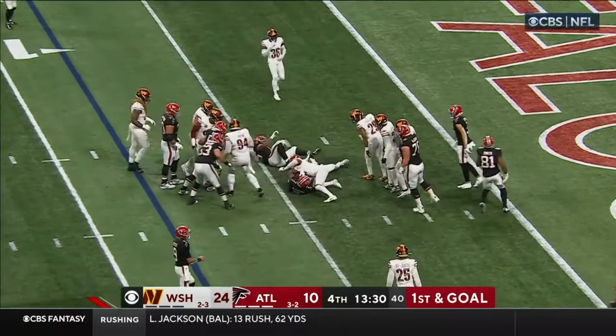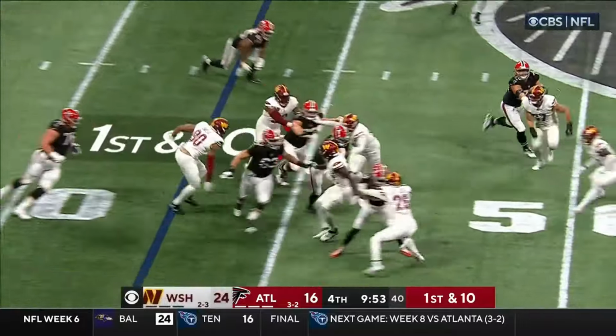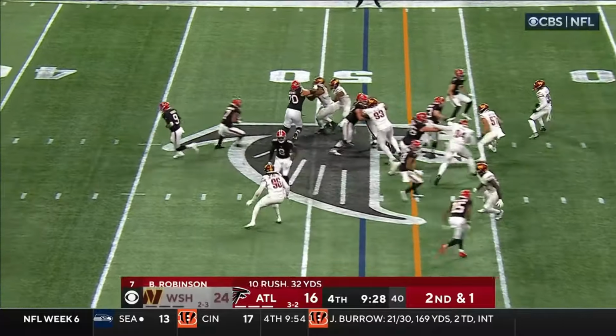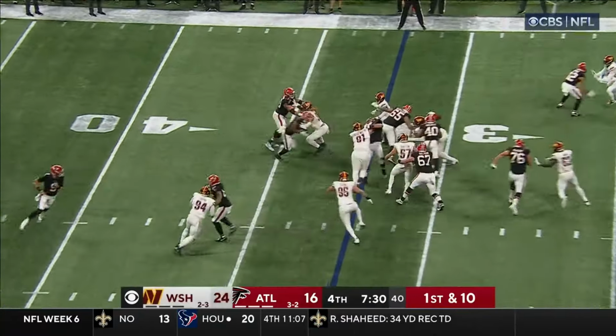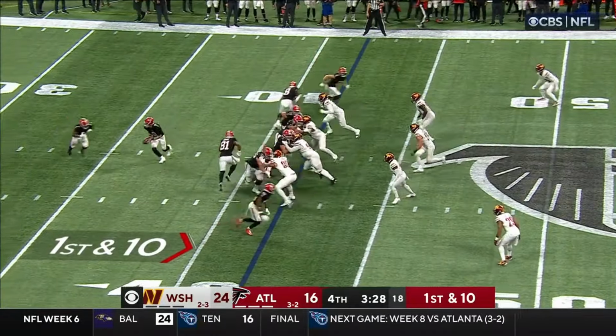Bijan to the five. Second career 100-yard receiving game for Drake London. Here's Bijan Robinson finding a hole. And there's Bijan Robinson picking up. Here's Robinson. Lost his footing a little bit, and then Chase Young is there with 3:29 to go.